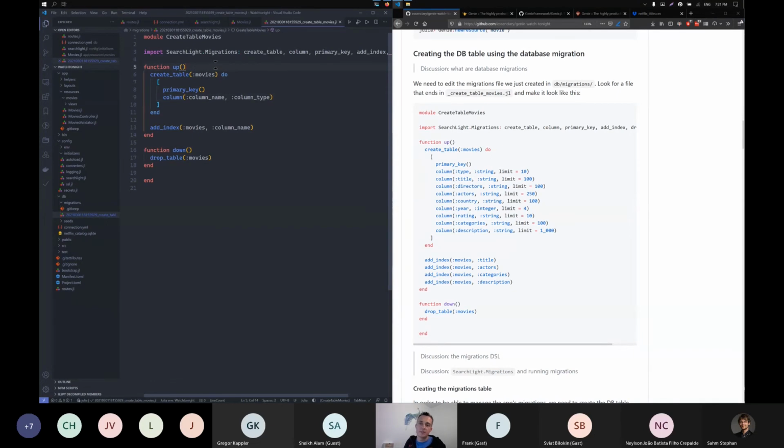The idea of migration is that it has two actions. It has an up action and a down action. The up action is going to apply the changes to the database schema, in this case, create the table. And the down action is the reverse of the modification of the schema. So basically, it informs how to undo the changes that have been applied by the migration, in case we want to cancel the changes that we've done to the database.